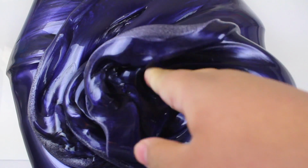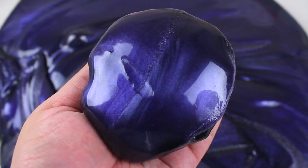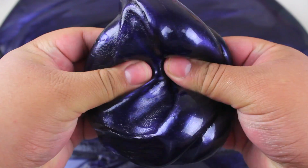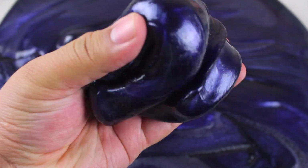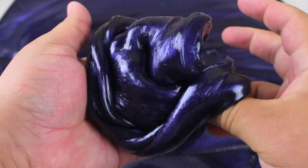It's really, really cool. Right now it looks very purple because of the studio lights, but if you were just to play with this under random bedroom lighting, it's gonna look totally black with just a hint of purple, kind of like metallic streaks of purple. It's just really nice. It is unscented, so if you have scent allergies, this one's good for you. And I just really, really like this one. It's so beautiful, I can't even deal.